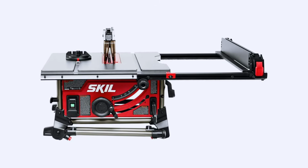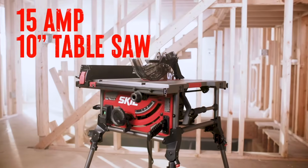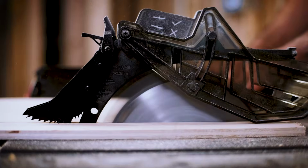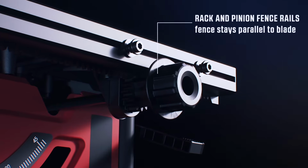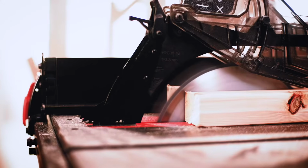Next up is the SKIL TS6307-00, a 10-inch job site table saw that offers tremendous value without compromising performance. It features a 15-amp motor and includes a folding stand for quick setup and storage. The saw uses a rack and pinion fence system similar to DEWALT's, providing smooth and accurate adjustments during cuts.